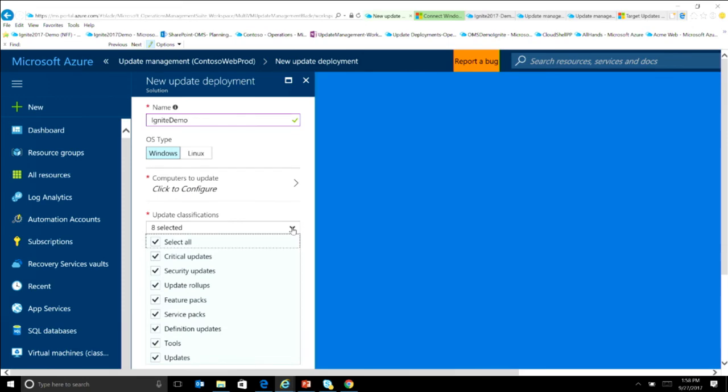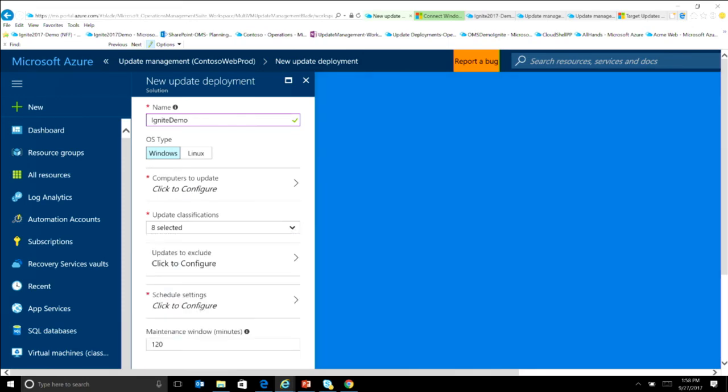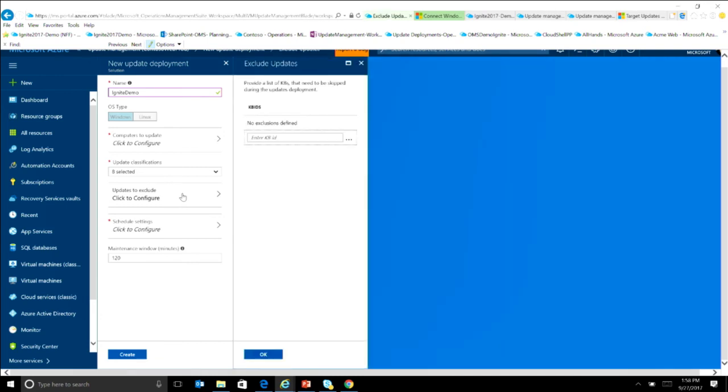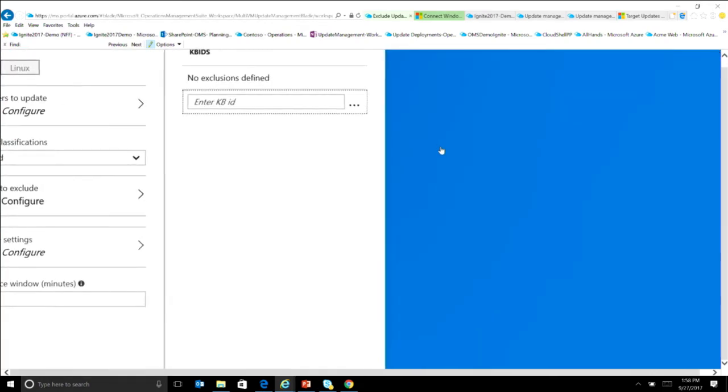And this is the approval capability I was talking about, where you have the power of selecting what type of updates you want to install, whether you want to install critical security or all types of updates. If you want to exclude certain updates, if you know a particular update is going to be problematic, this is where you select. In case of Windows, you just put the KB IDs, for example 4338782, one of the cumulative updates. If you're using Linux, use a string expression like star.kernel, or any of that.